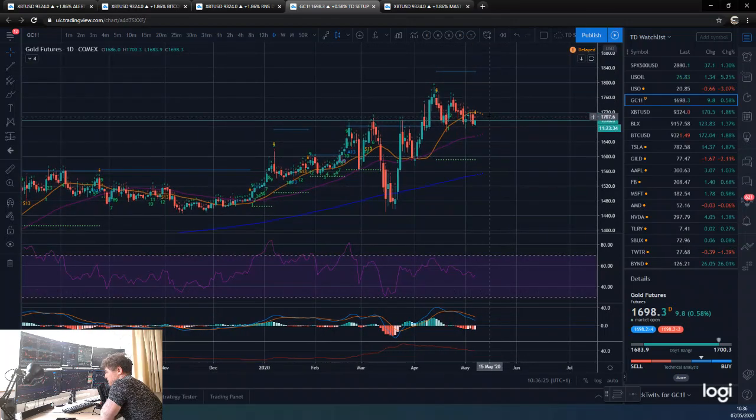That is what I'm looking for on gold, and based on this daily chart, I think we would struggle to get down to here. But it could only be a 1 to 4 day correction, and then resume a downtrend. So we'll see what happens.